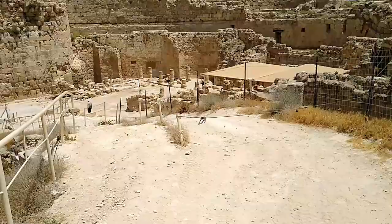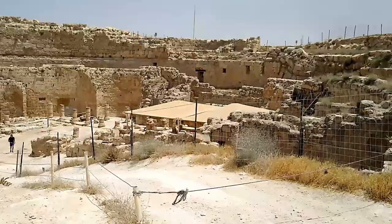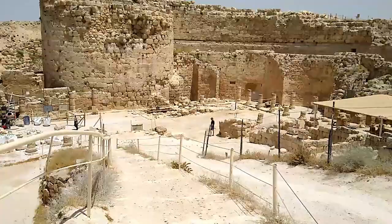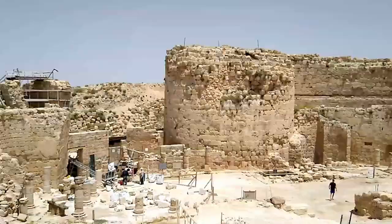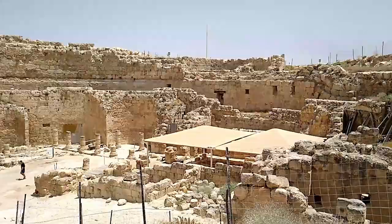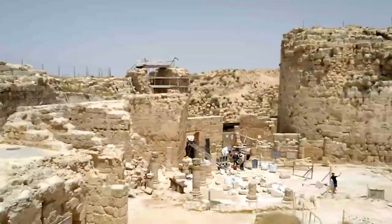Here is the inside of the upper palace of Herodion. We're going to go inside and see the palace quarters of the king. Just imagine being all the way up here and looking down on everybody. There are major excavations going on here, as it was discovered in 2007, and they've been going at it ever since. History in this country is everywhere.